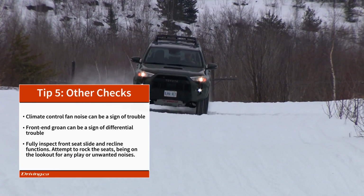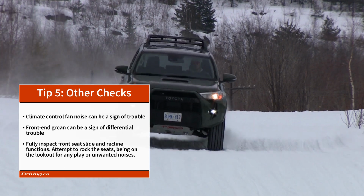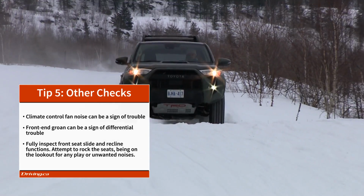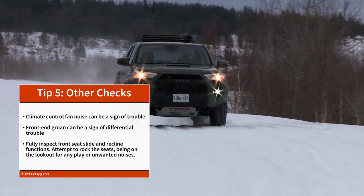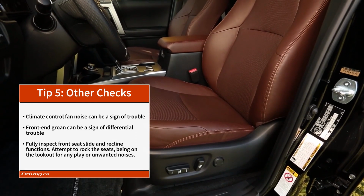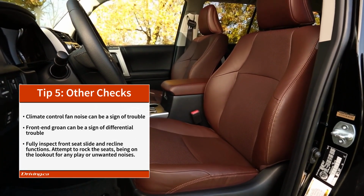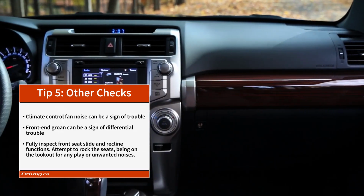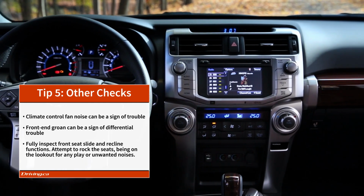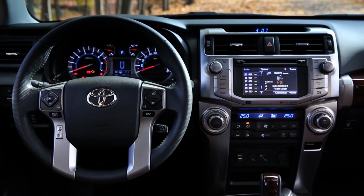Tip number 5. Other checks. The majority of 4Runner owners from this generation report few if any serious concerns, especially when the vehicle they drive is factory stock and properly maintained. Still, test driving shoppers should be on the lookout for rare but reported problems with things like hatchback rust, loose or malfunctioning front seats or slider and recline hardware, and a noisy climate control fan that may need to be replaced. A front end that groans in cold weather may be suffering from a front differential problem too. If you notice this, have a technician investigate.